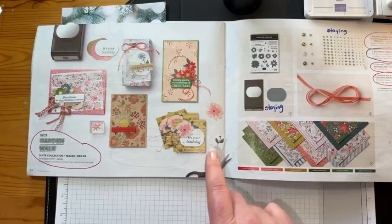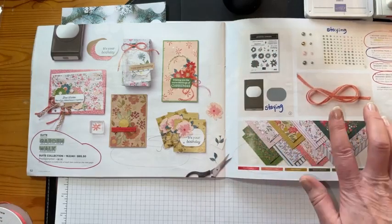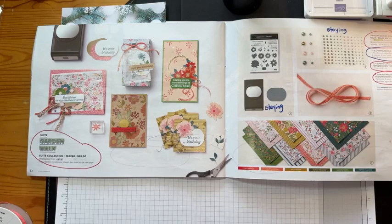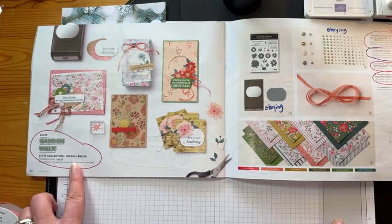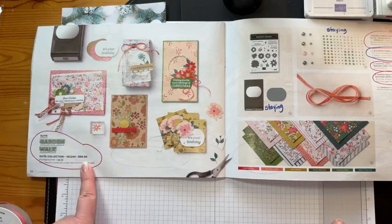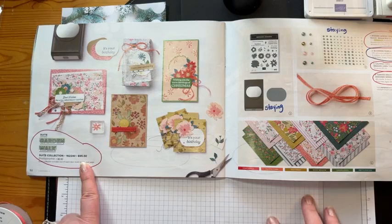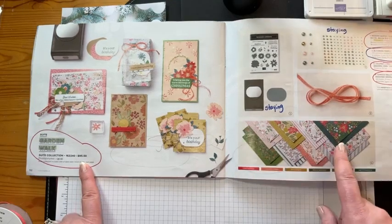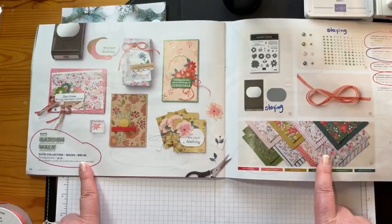They are delightful. Now, the stamp set's leaving and the paper is leaving and the Calypso Coral braided linen trim is leaving. So if you put in the item code for the suite, which is 162240, $95.50 in Canada, I am going to send you the 5 card packages that I'm making this week, plus half a package of the Garden Walk 6x6 Designer Series paper so that you can keep on creating with this paper.